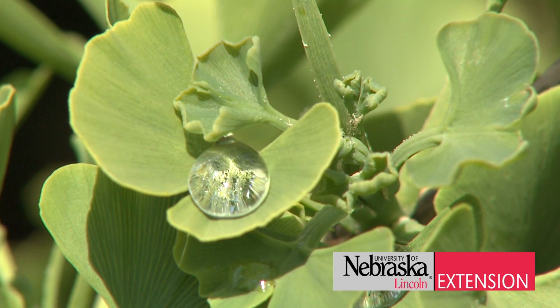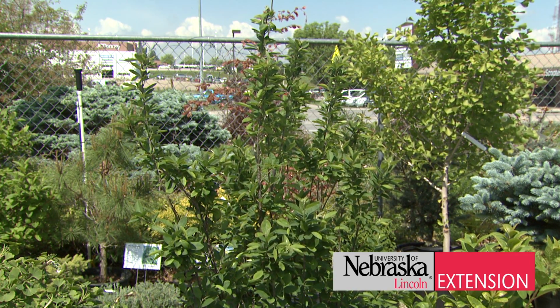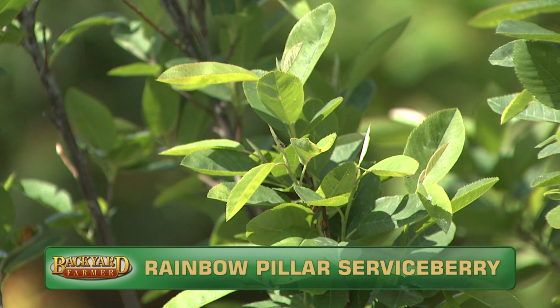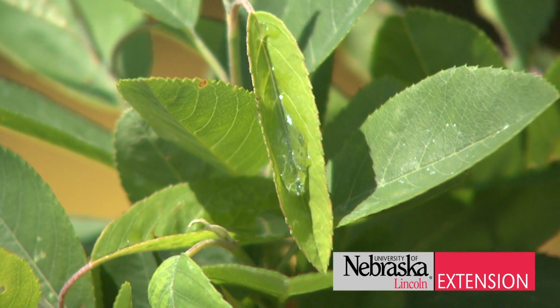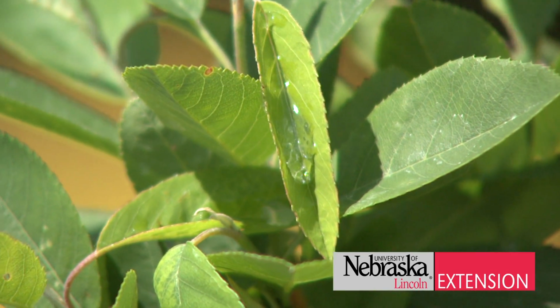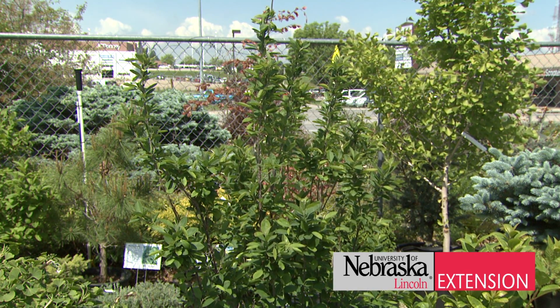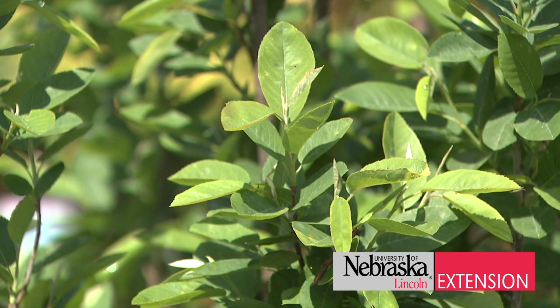For a narrow plant, we like to use the rainbow pillar serviceberry. It provides the beauty and all the bird attracting qualities of, say, the autumn brilliant serviceberry, but it's going to be much more narrow. So instead of growing somewhere around 12 to 15 feet in width, it will grow only 8 to 10 feet in width, and again have the same flower, fruit, and beautiful fall color.